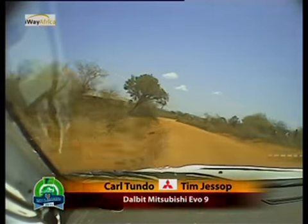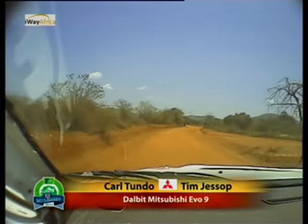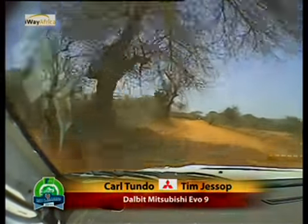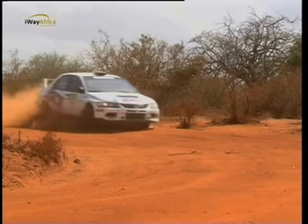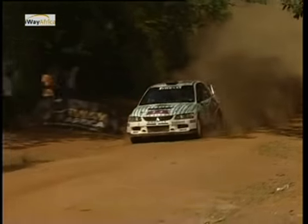Although the stages were being run for the 2nd time, it was not an advantage, and the onus was more on the navigators reading the notes than the drivers recalling the roads. It was teamwork, and Alex Horsey and Frank Gitao were completely in sync. Although they were 30 seconds quicker than before, they dropped a place to finish 4th, their best result ever.